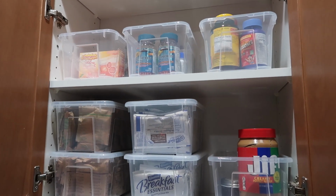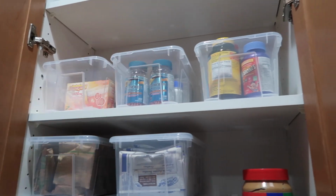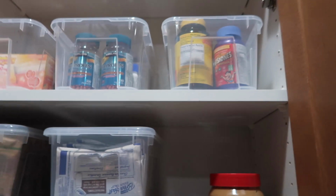So look. Yes. I don't know why I like this so much. We got all three of those and I pulled these out front so that the girls can see them, but I will label each bucket as soon as I get done.